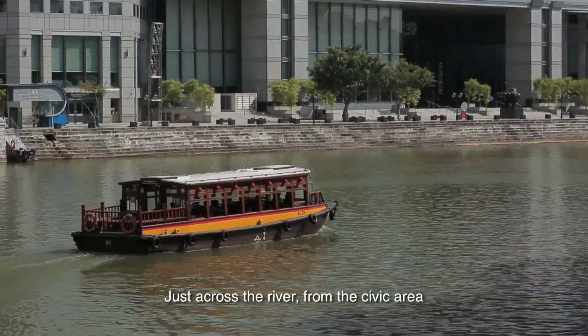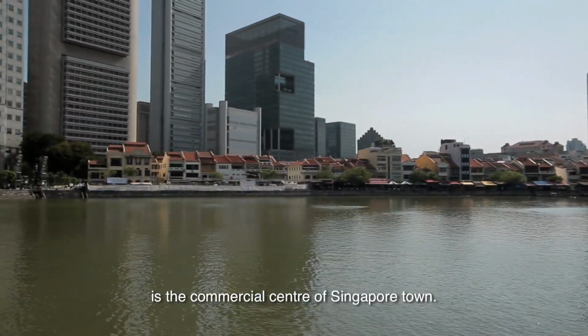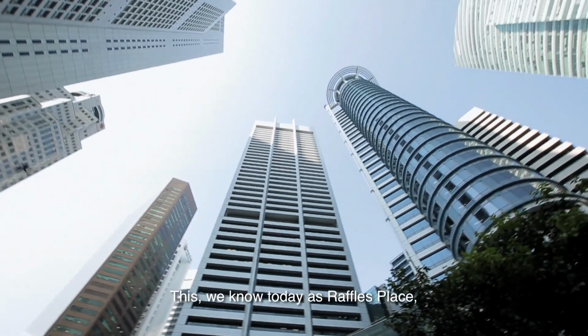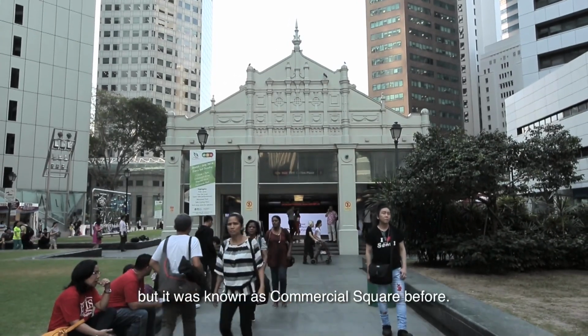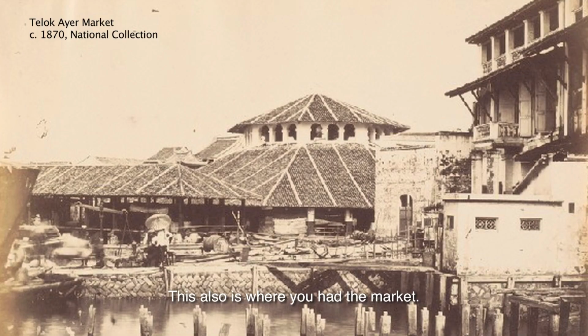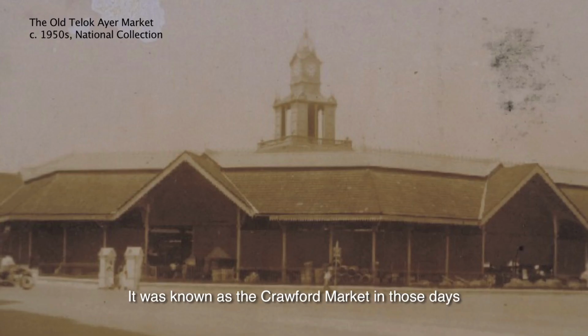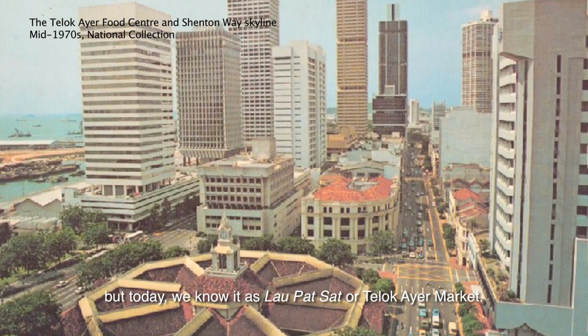So just across the river from the civic area is the commercial center of Singapore town. Here we had the banking and the trading quarter. This we know today as Raffles Place, but it was known as Commercial Square before. This also is where you had the market. It was known as the Crawford market in those days, but today we know it as Lau Pa Sat or Telok Ayer market.